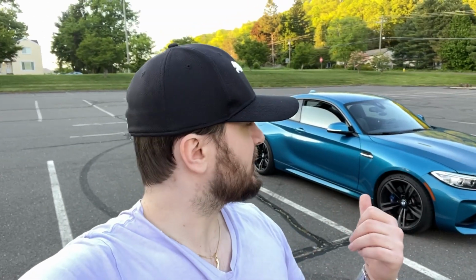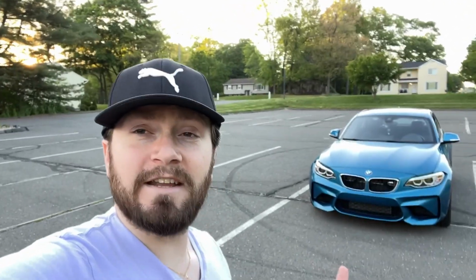So I owned the car for a little over 2 years, and now with the car being gone, that whole loop is kind of closed. So I'm no longer incurring any expenses on the car. So if you're planning on purchasing an M240i for yourself, you can kind of expect to know what you're going to pay for the car, and hopefully that can give you an idea of whether you can afford to run one or not. Let's jump into it.